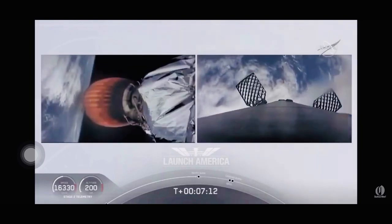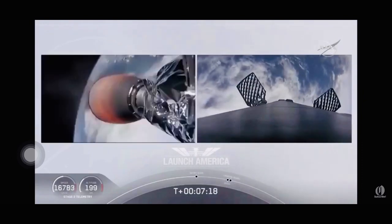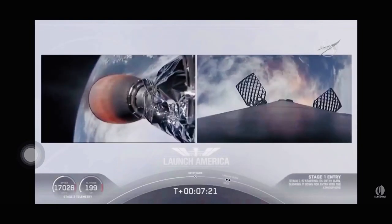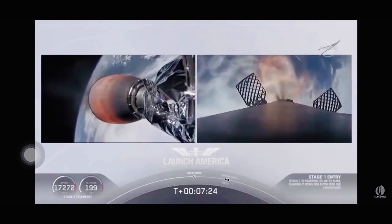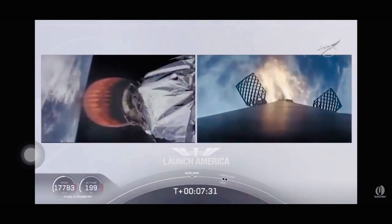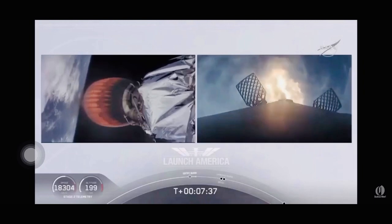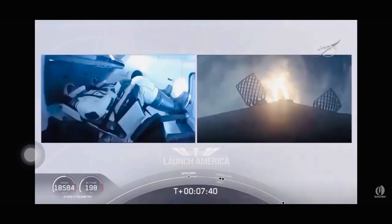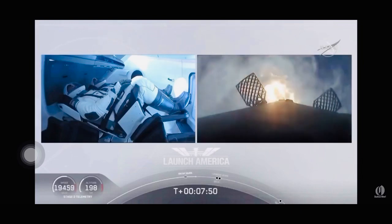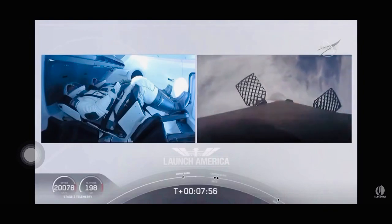Stage 1 entry burn startup. And there is that entry burn. This burn lasts about 36 seconds long. Stage 2 FTS is safe. While that entry burn continues, we're just about a minute away from SECO. We'll have a number of events all happen in rapid succession. That'll be the shutdown, second engine cutoff, the stage 1 entry burn shutdown, and the stage 1 landing burn shortly after. Yeah, actually, just within a few seconds of each other.